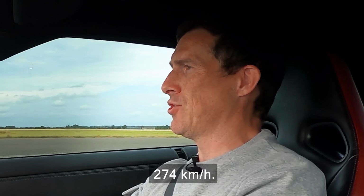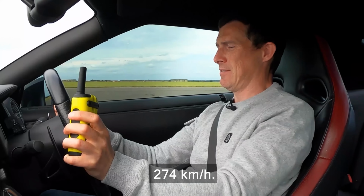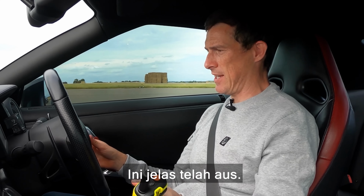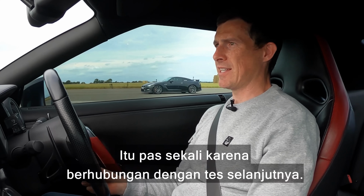Yeah, that's enough. 170. Oh, very shaky steering wheel. I think this guy needs some new brake discs. They're clearly warped, which is handy because of the next test we're going to do.